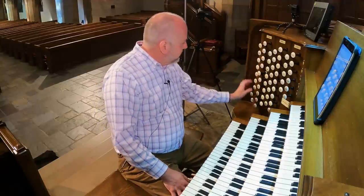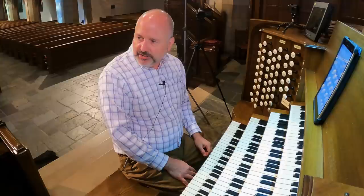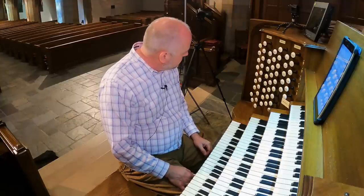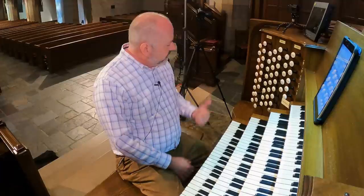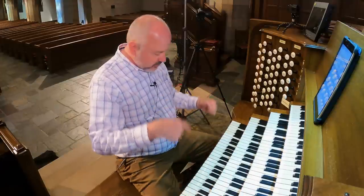There's a second open diapason, which I think is borrowed from the great. It's a little bit woolier. There's a 16-foot violone, which is actually the solo violoncello down an octave. It's duplexed.